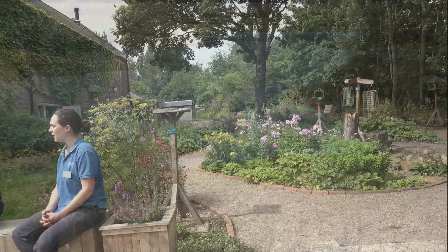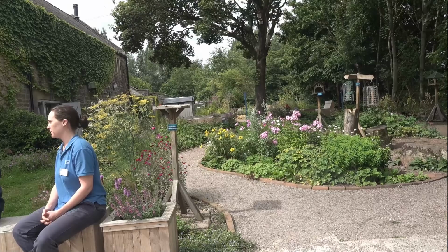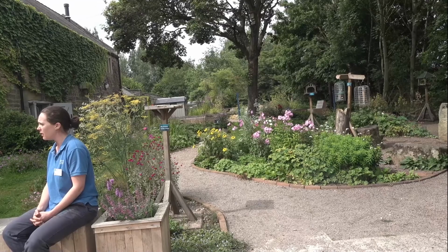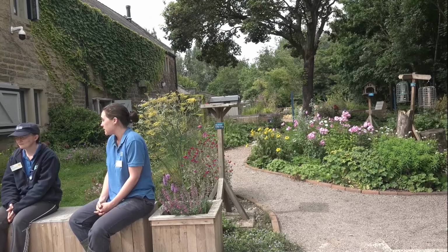So I work mostly with the wardening team, and a lot of the work that I do is the hands-on habitat management. So I'll be out in the reserve tackling different areas, and then I do also help out a bit on the visitor side, but mostly on what we call community engagement. And you'll have little trails going through the reserve where we have activities planned, and of course visitors, they need somebody from here to go with them, don't they?